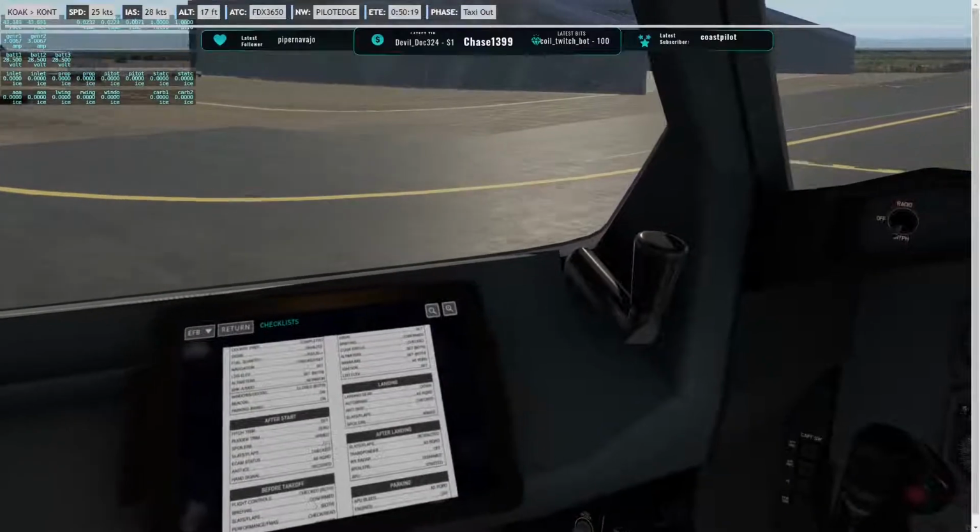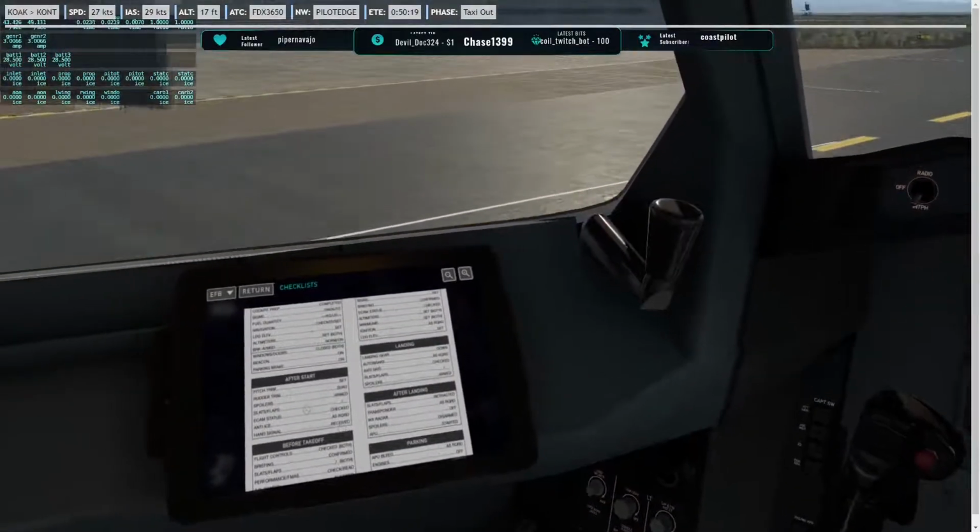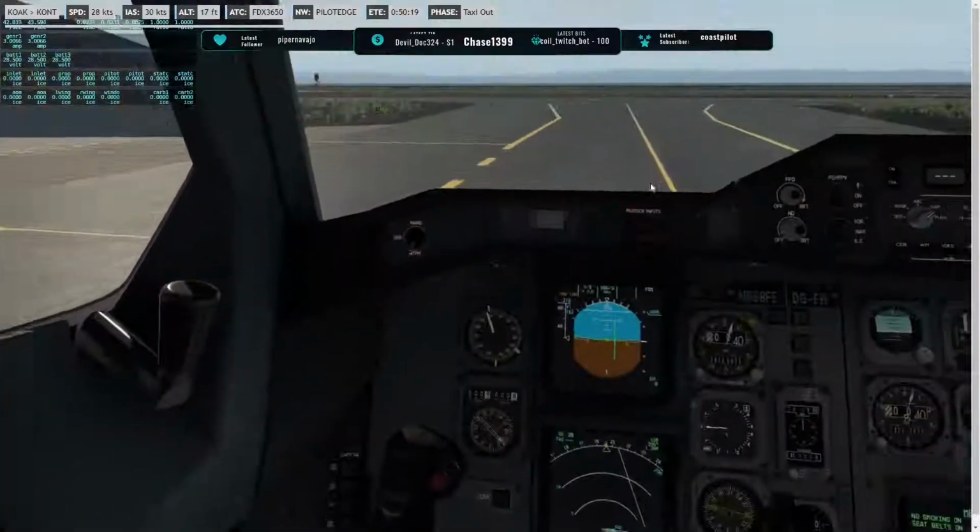Pitch trim, rudder trim, spoilers are not armed, we'll do that at the runway. Anti-ice, we'll do all that at the runway.